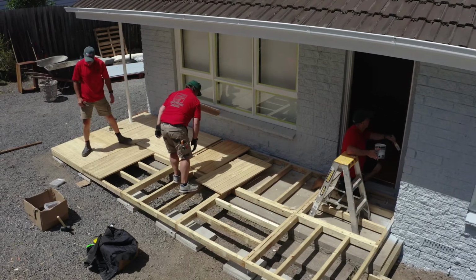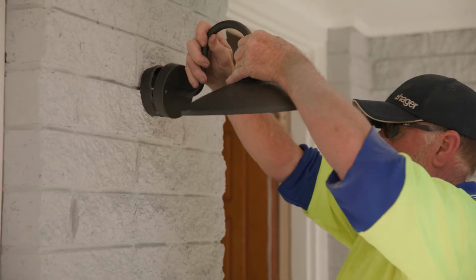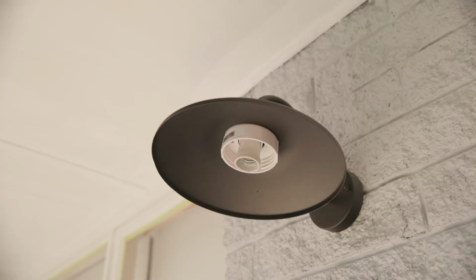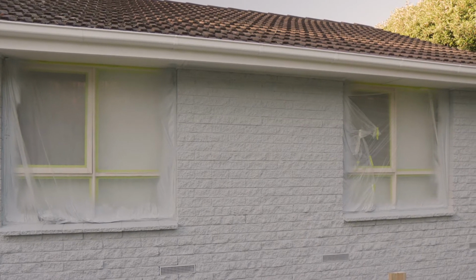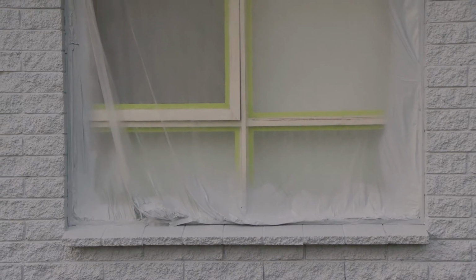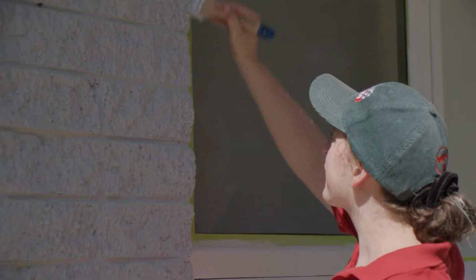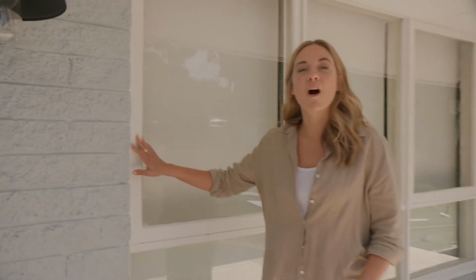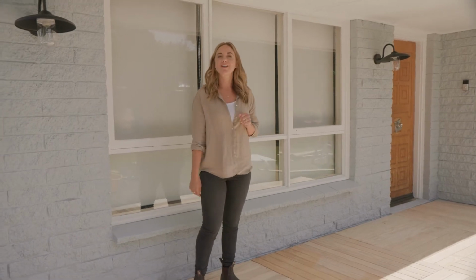The modular decking is getting put into place and our Sparky is installing the coach light and sensor lighting on our front porch. The front of the house is looking amazing in this new colour, which has made our windowsills stick out like a sore thumb, so we're going to be painting them too. The windowsills have now been painted white, which adds a nice soft contrast with that light grey, bringing that Hamptons feel in. But what I want to do now is whitewash this deck to tie it all together.